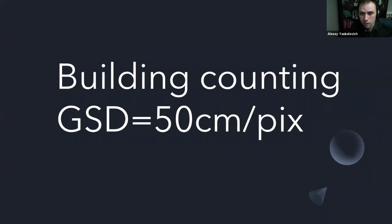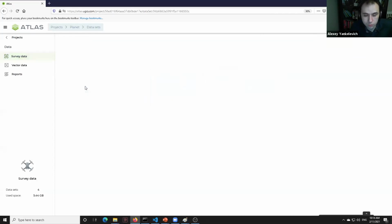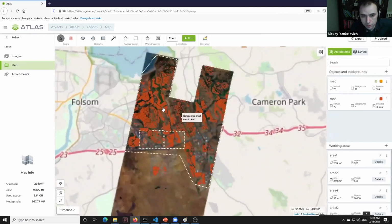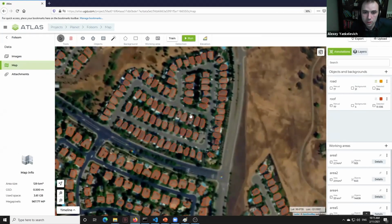Another example, building counting. You can also use 50 centimeter data to count buildings, because this resolution is sufficient for separating normal buildings, I mean something which is more than 20 or 30 square meters. I think such a building is identifiable. So this is the result of this algorithm.